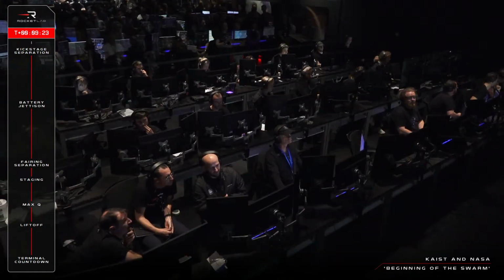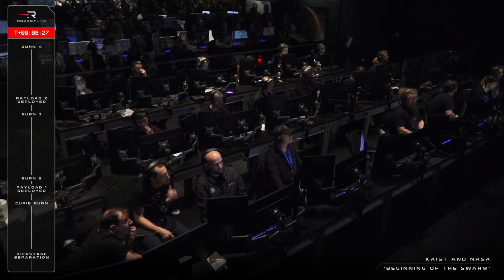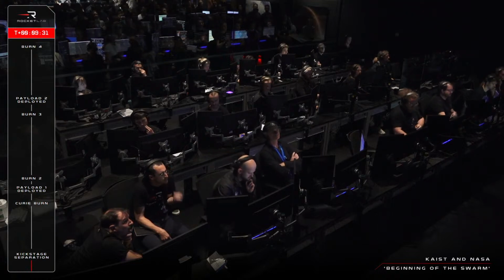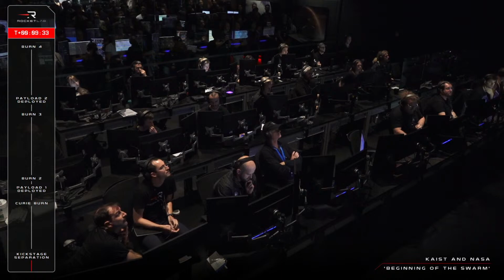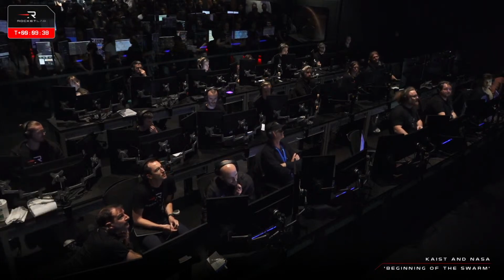A great call from Mission Control. The second stage engine has turned cold and the kick stage has separated, ready to begin the payload deployment process. Now, this mission, of course, is a little different to a regular Electron mission, so here is a reminder of how today's two deployments will work.